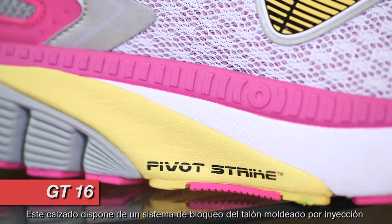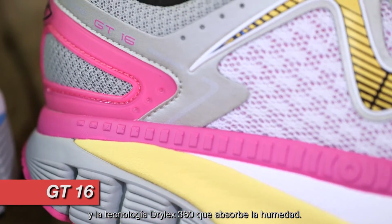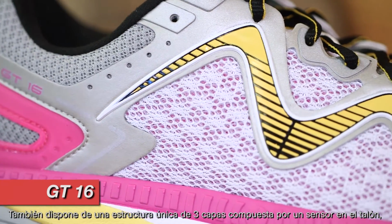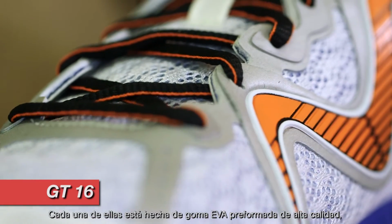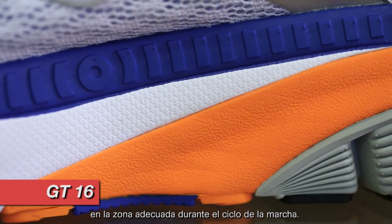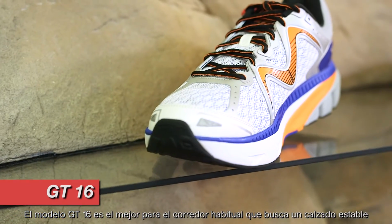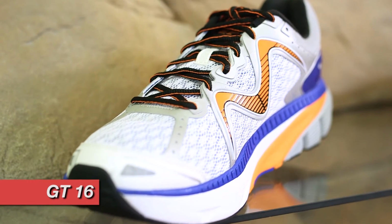This shoe features an injection-molded heel lock system and Drylex 360 moisture management. It also has a unique tri-density chassis comprised of a heel sensor, midfoot sensor, and midsole. Each component is made from high-grade molded EVA for the right amount of cushioning and support in the proper area throughout the gait cycle. The GT16 is best for the avid runner looking for a good solid shoe to support and enhance their running experience.